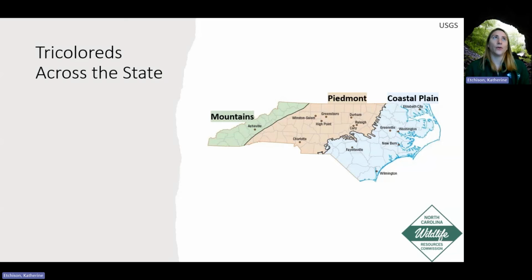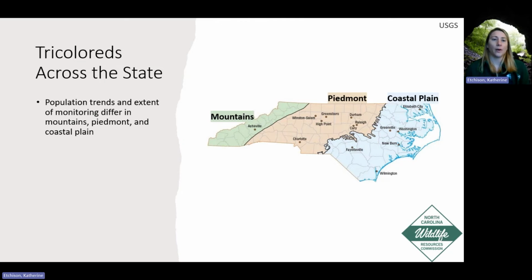So when we think about how tricolored bats are doing in North Carolina, it's really hard to just give a broad overview of the whole state because it's very different throughout the 3 regions of the state. And so the reason for that is really our population trends and the extent of monitoring that we've done historically is really different between the mountains, Piedmont, and coastal plain. Also, the extent of white nose is very different, and how white nose is behaving is different as well because the winters are different. So it's complicated.